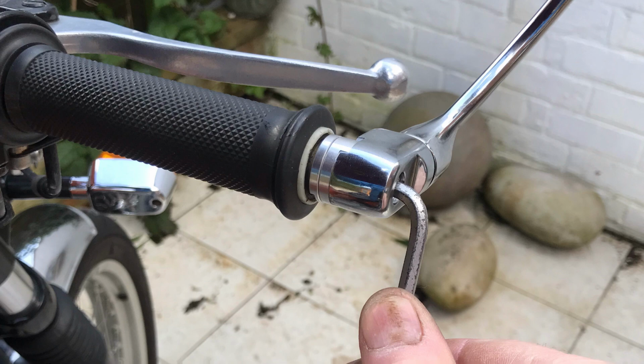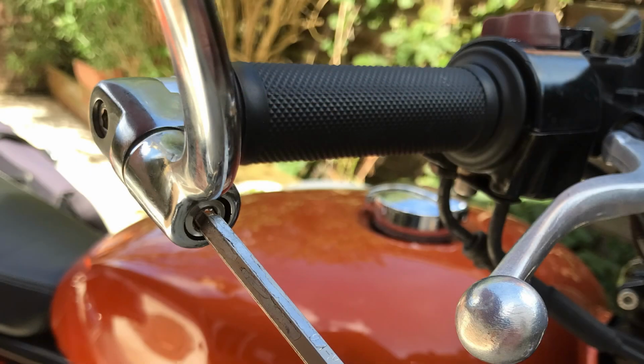This next shot shows just tightening up the front bolt. Now these bar end mirrors, the good thing about these is they don't increase the width of the bike by more than about 15 mil either side, if that, because you've got your end caps on anyway, so you're not adding to the width of the bike.